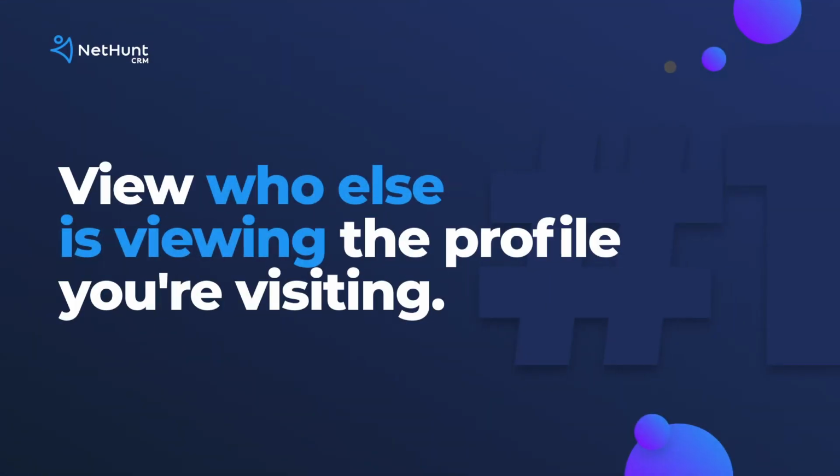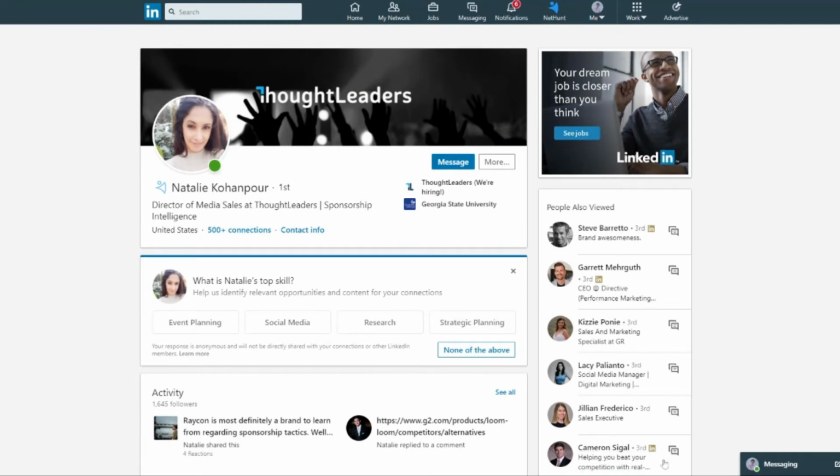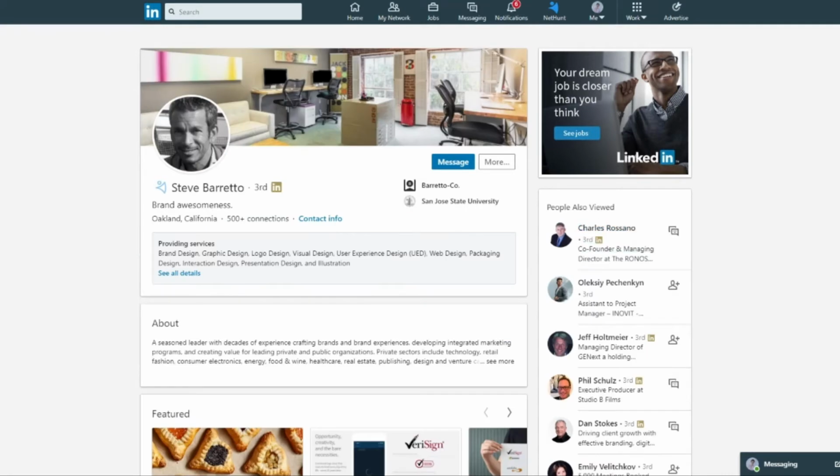Number 1. View who else is viewing. 1 prospect becomes 10. The people also viewed section provides a lot of visibility for LinkedIn users. 10 users who have been snooping around the same profile you are looking at, updated multiple times each month. This section is on the right-hand rail of a first degrees profile for LinkedIn on desktop, or at the very bottom of the mobile app. Connect with them, then hit the magic button to put them into your CRM dashboard.